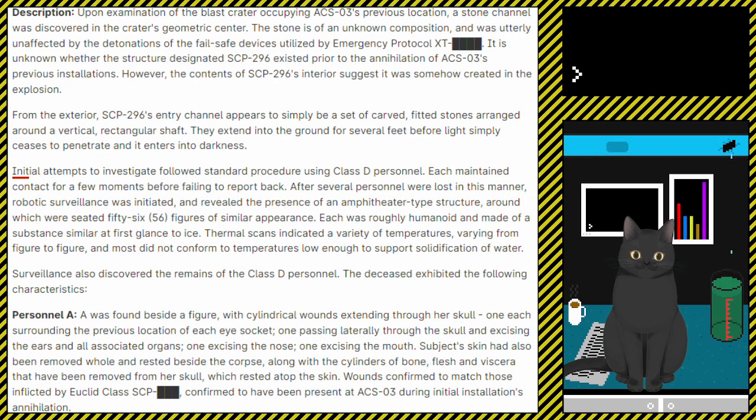Thermal scans indicated a variety of temperatures varying from figure to figure, and most did not conform to temperatures low enough to support solidification of water. Surveillance also discovered the remains of the Class D personnel. The deceased exhibited the following characteristics.